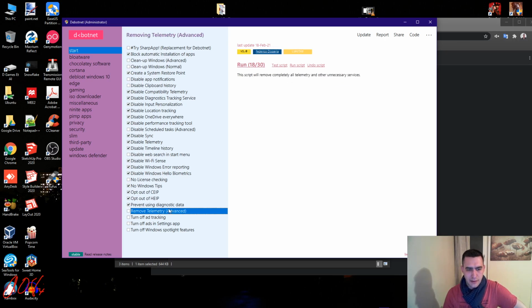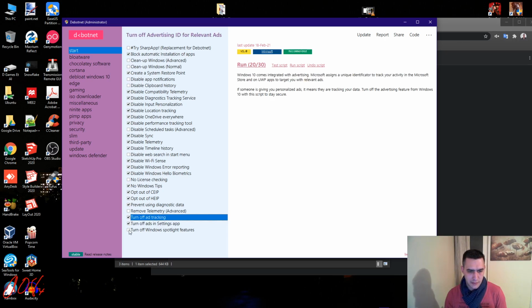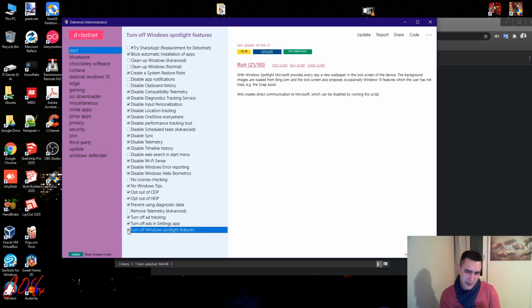Diagnostic data. This would get rid of all telemetry, and so nothing is sent back to Microsoft. I'm leaving that one how it is because sometimes those things can mess up Windows Update, and so I'll leave that. Getting rid of ad tracking, ads and settings, and Spotlight. Yeah, I'm getting rid of Spotlight.